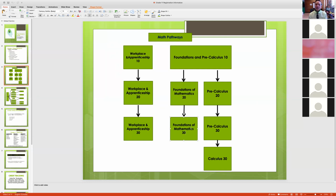I would make it a goal, if possible, for each of you to graduate with a 30 level math, so that if later in life you decide to go to university or a college or a training institute, you do have the right courses to be able to be successful. Okay, so next year, as you decide which math pathway you will take, it's important that you plan in grade 11 to take the 20 and then eventually the 30 level.